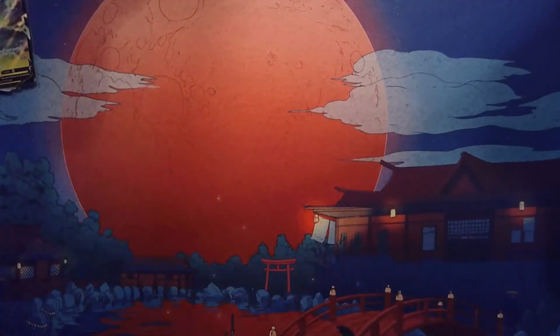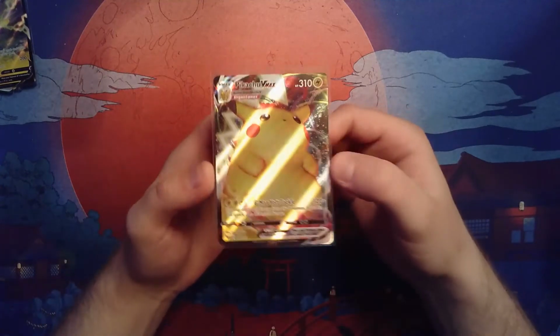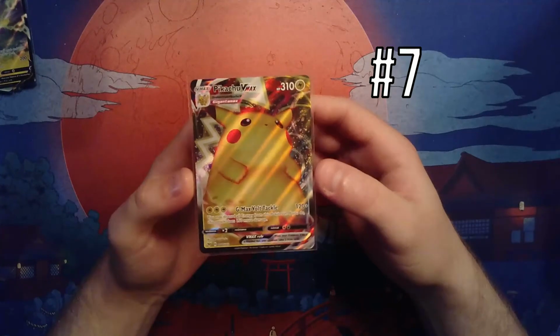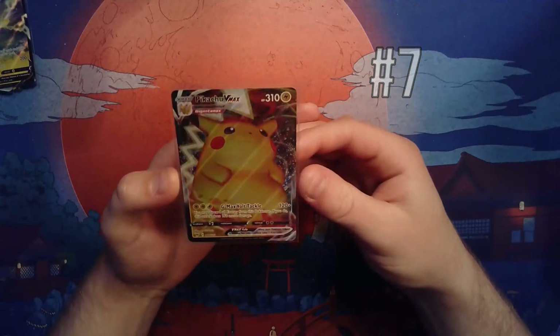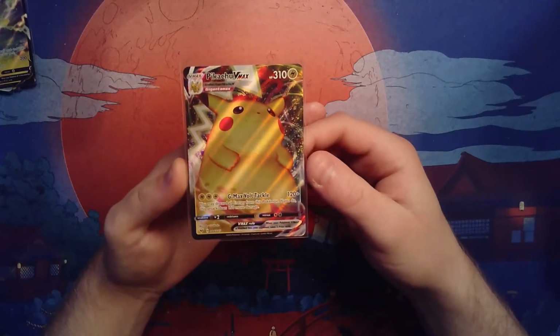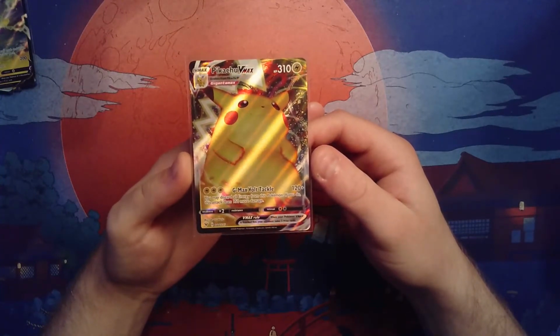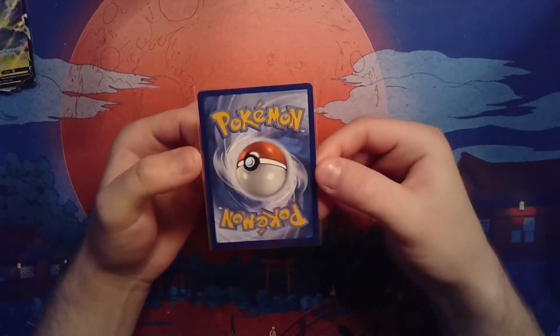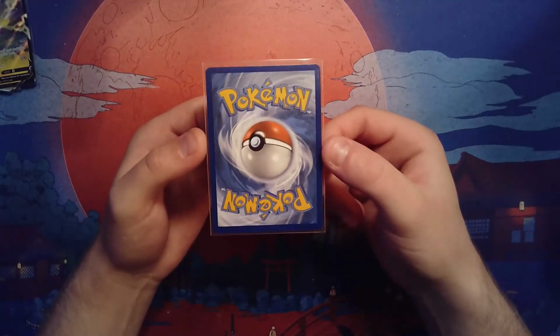And the last one for the non-sleeved cards, we have the Chonkachu normal, the Pikachu VMAX from Vivid Voltage, not the rainbow, but the normal. Centering is very, very good. I think this might be one of our 10 that we will be sending off to get graded. Centering on the back is very good as well.